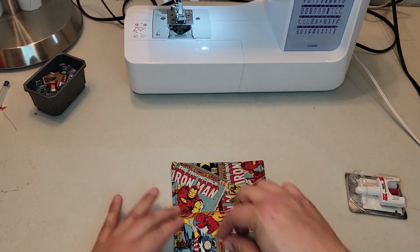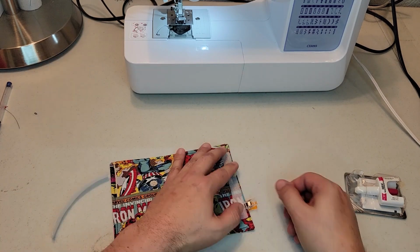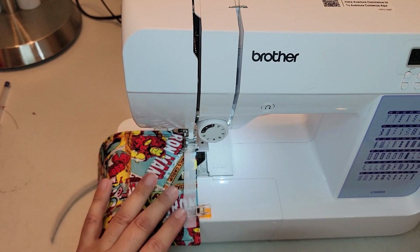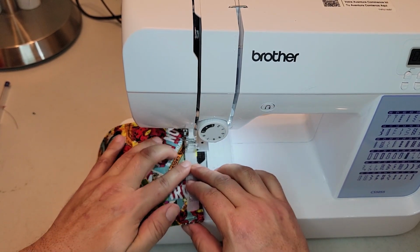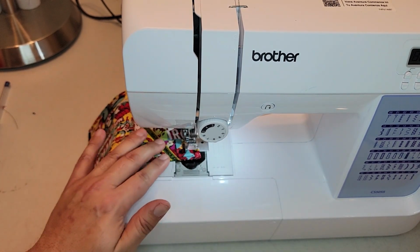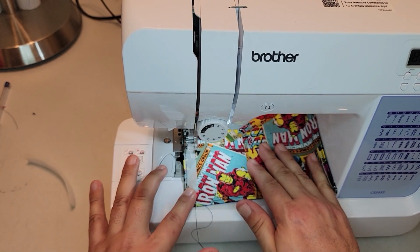I think I got it right this time. I know I got it right. Who am I fooling? I like to use Velcro because I'm a new sewist. I don't have time to deal with zippers yet. Velcro was a little tricky. I didn't realize that I had a bent needle when I was doing this, and I was breaking thread left and right, and this machine sounds clunky.